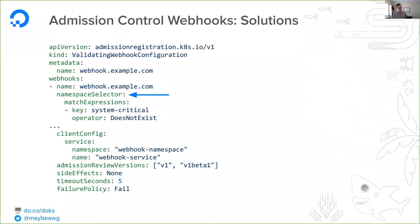One strategy that some teams at DigitalOcean have used is actually to have a mutating webhook that mutates webhook configurations so that they are forced to ignore kube system. That way you can never set up a webhook that's going to cause problems. We're considering this for our managed product as well. Your webhook should also make sure to ignore whatever namespace their own services run in if they're running in cluster, and also any other namespaces that run system critical components.